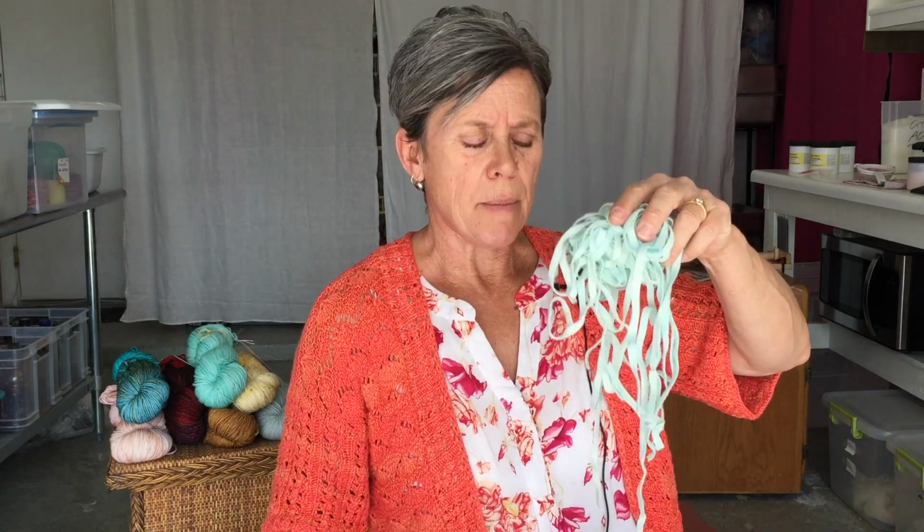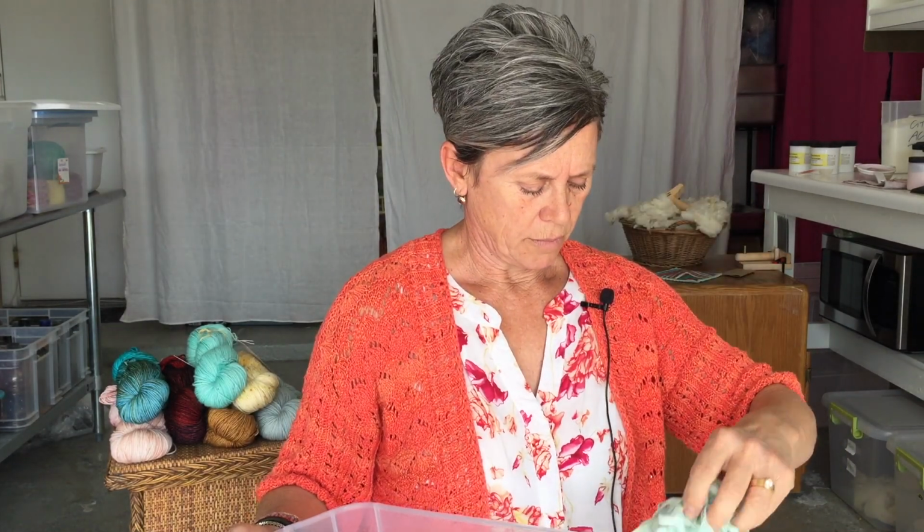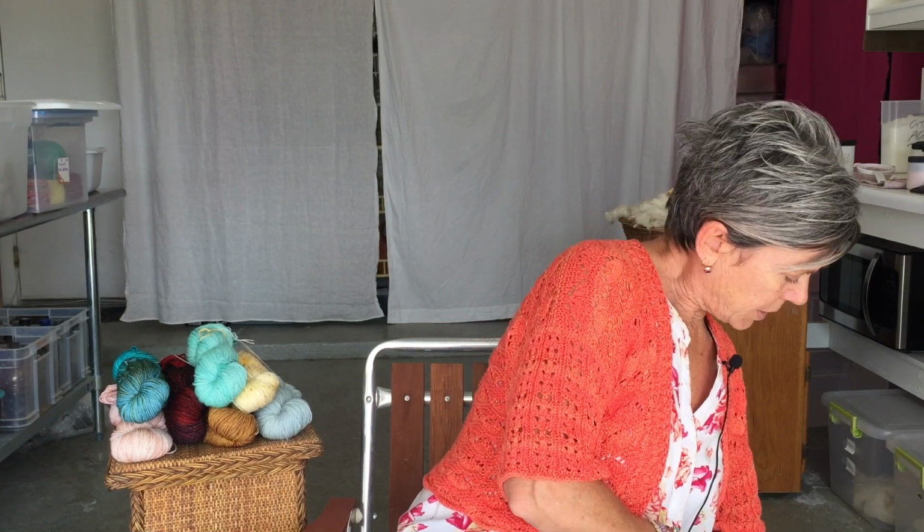So that's all my noodles, dyed about November 2017. That's when I started this. So I have a large piece. I have a nice cutter that's up all the time in the house, in my studio, for cutting my strips.